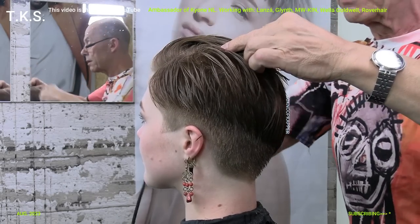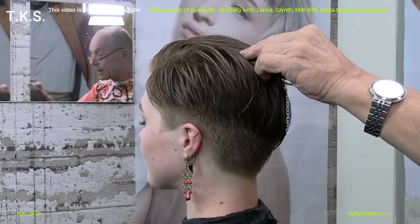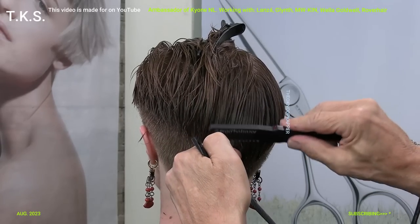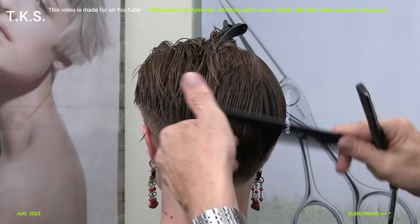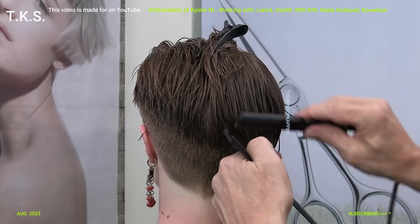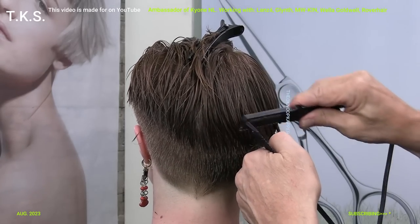Parting about 2 centimeters above the fall of the longer part, setting the hairs aside, coming over the center line, washing at the sides, and then I'm going to decide how long the length will be on the longer parts.